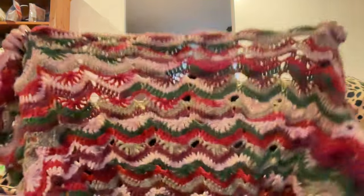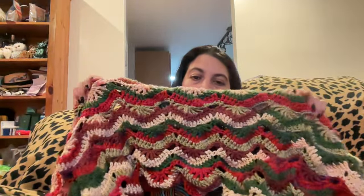This one's also for my aunt, which is the Christmas blanket, which I believe I showed in one of the other videos. So that's how much I've gotten done so far. I'm not done yet, but it's a good amount.